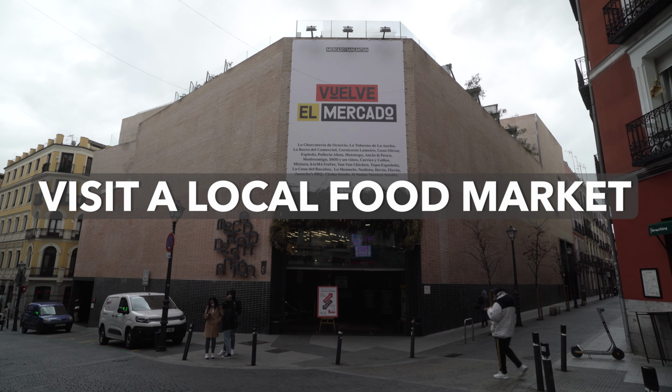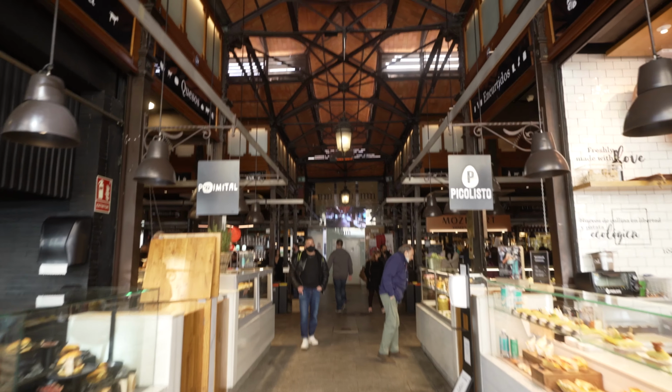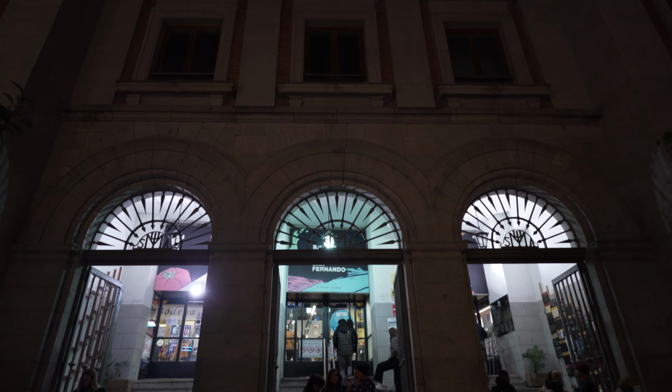When I travel, I personally enjoy a lot of the local experiences. So I like to go off of the beaten path if I can. While the San Miguel market is a beautiful market in the city center, it's definitely a tourist hotspot and it has tourist prices. And in order to get more of a local experience, I recommend you go out to one of the neighborhoods, check out one of their local markets.